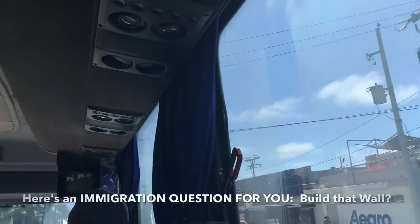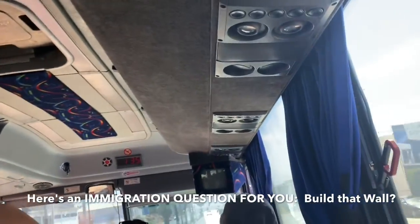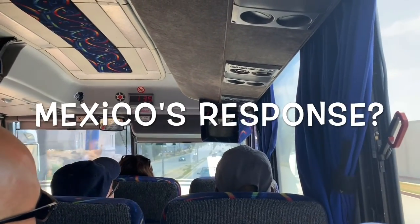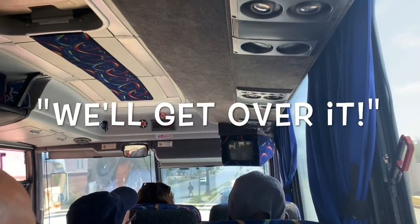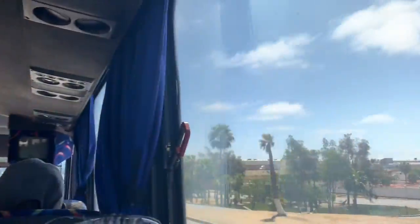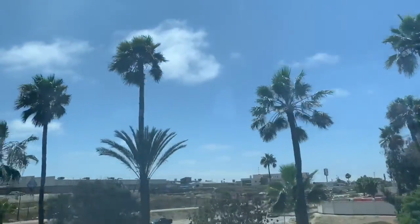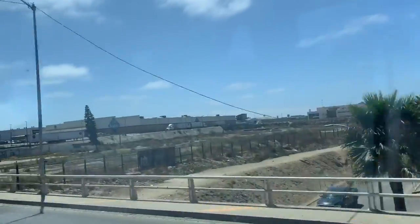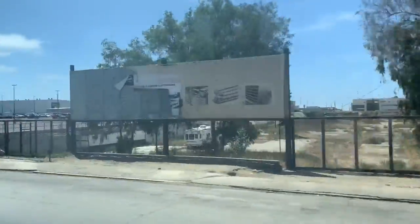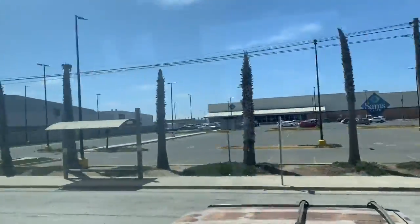What are you guys gonna do, or what are your thoughts about a wall being built right on the border of Mexico? Mexico's response is, oh, just like everything else, we'll get over it. But I don't know, guys, sometimes some things happen in the U.S. that even us Mexicans say, build it, higher, higher.